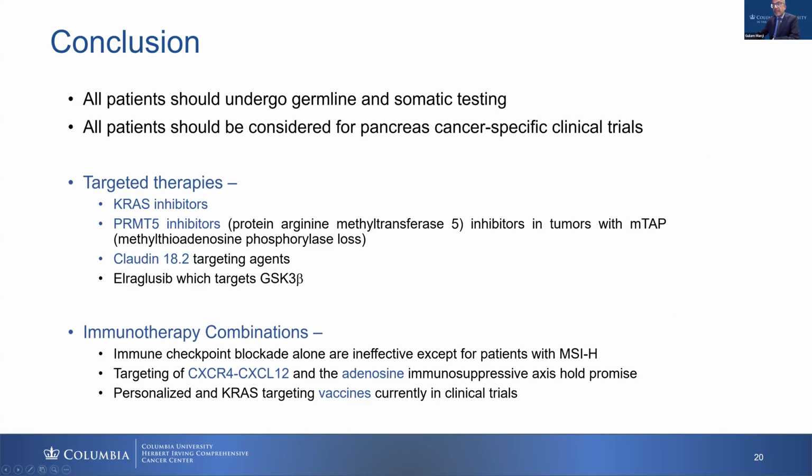Upcoming targeted therapies include KRAS inhibitors. I didn't have time to discuss PRMT5 inhibitors in patients with MTAP loss. Claudin 18.2, at least initial studies from China show, seems to have activity in pancreas cancer. Also GSK3 beta. Immune checkpoint blockade is not effective by itself except for patients who are microsatellite unstable, and CXCR4, CXCL12, and the adenosine immunosuppressive pathways show encouraging preliminary results, as do personalized vaccines.